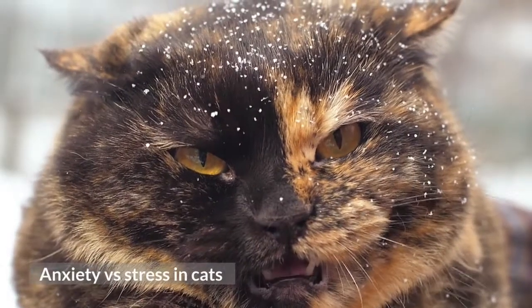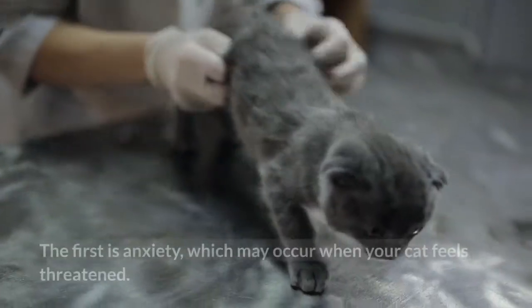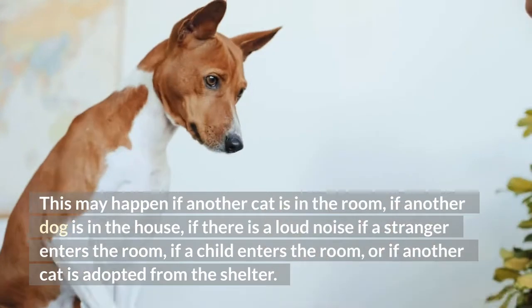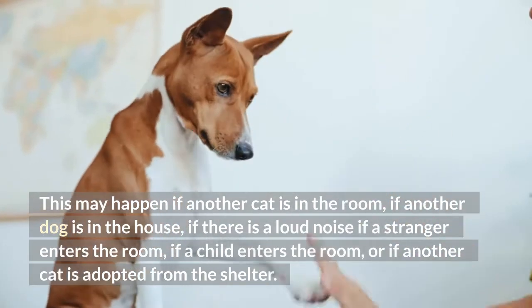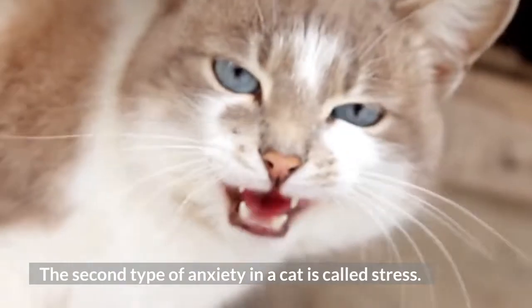Anxiety versus stress in cats. There are two main types of anxiety in a cat. The first is anxiety, which may occur when your cat feels threatened. This may happen if another cat is in the room, if another dog is in the house, if there is a loud noise, if a stranger enters the room, if a child enters the room, or if another cat is adopted from the shelter.